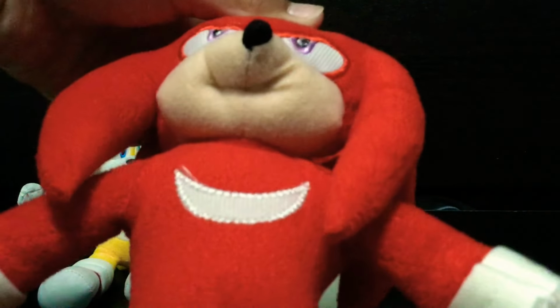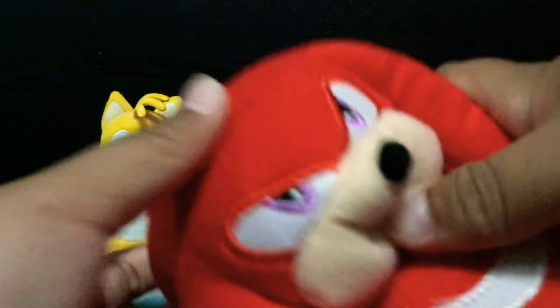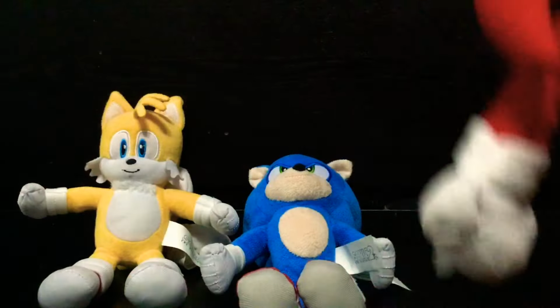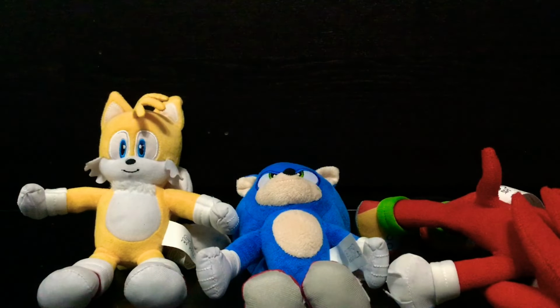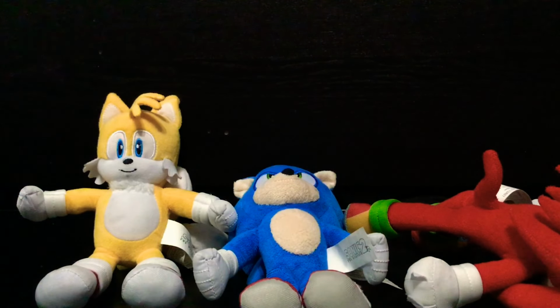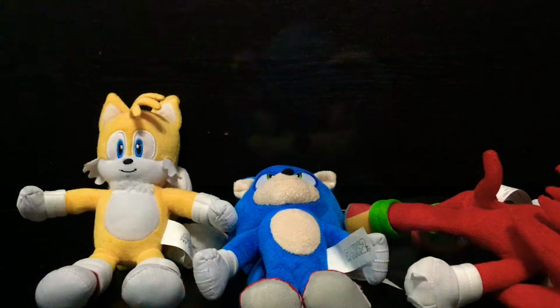And Knuckles, my favorite in this set, because of how derpy he looks. His mouth is like pushed in like real good, and he has a little nose and the weird looking eyes, cool looking shoes, and he has his big old tail and stuff. So yeah. Also, by the way, I got the box too. So yeah, the plushies in the side, of course, and yep, that's the 9-inch plush set.